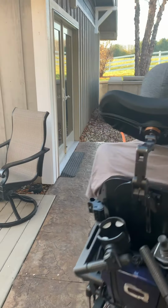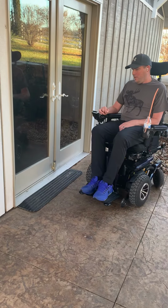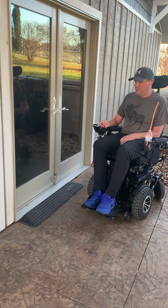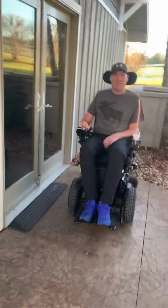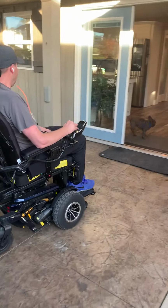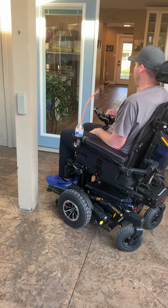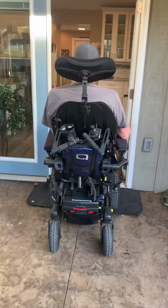On the back side of the garage, I have a double door with a little threshold. The plastic rubber ones down there, you can buy off of Amazon. Makes it super easy, less lip when you're getting through a threshold. The next thing is going into the house. Right here on this post, we have an opener for the open sesame that opens this door, and then you can see the threshold again.